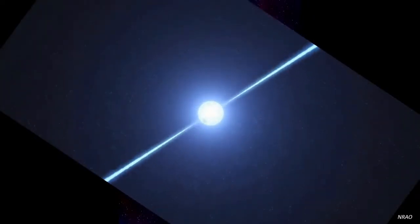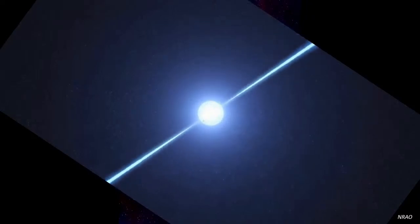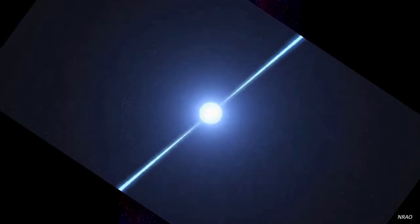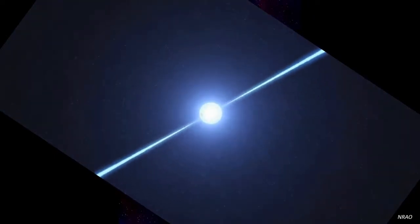If the Earth happens to intercept one of these jets, we see a flash. If it doesn't, we see nothing, meaning that there is almost certainly a huge number of neutron stars we never see. And the only way we can see pulsars is by their flashes. They're far too small, just a few miles across, to see even in the largest telescopes. The vast majority of neutron stars are pulsars, and most of them emit their beams in the form of radio light and are therefore known as radio pulsars, detectable with radio telescopes.